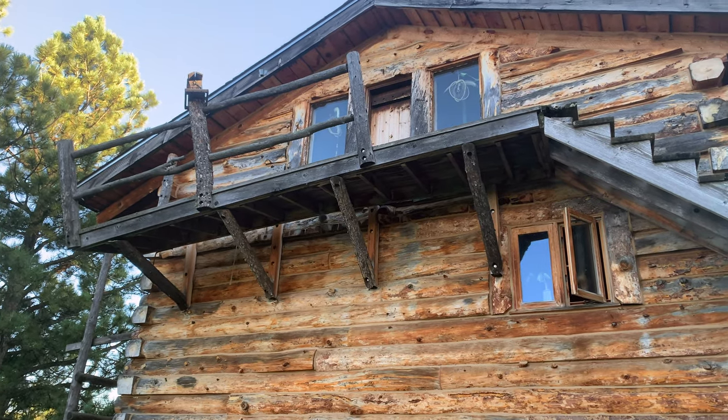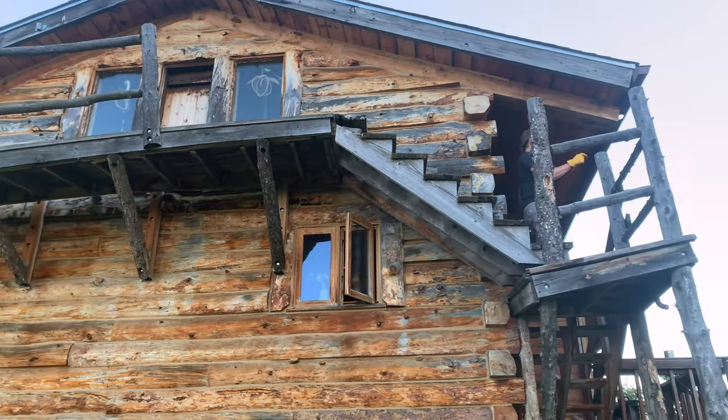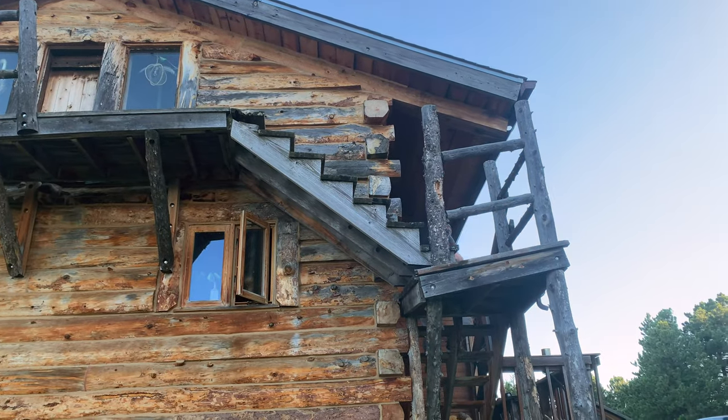So the balcony is about to fall apart, so Travis started to break it down.